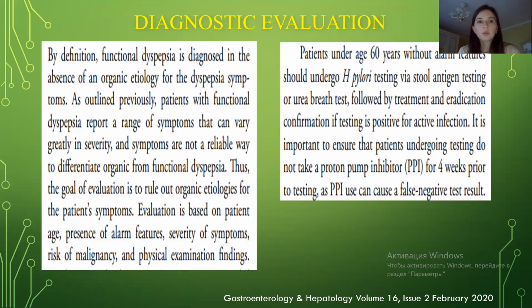Diagnostic evaluation. By definition, functional dyspepsia is diagnosed in the absence of an organic etiology for the dyspepsia symptoms. As outlined previously, patients with functional dyspepsia report a range of symptoms that can vary greatly in severity, and symptoms are not a reliable way to differentiate organic from functional dyspepsia. Thus, the goal of evaluation is to rule out organic etiologies for patient symptoms. Evaluation is based on patient age, presence of alarm features, severity of symptoms, risk of malignancy, and physical examination findings.